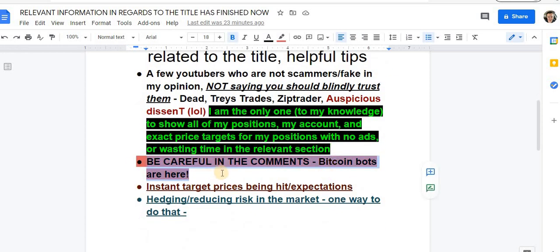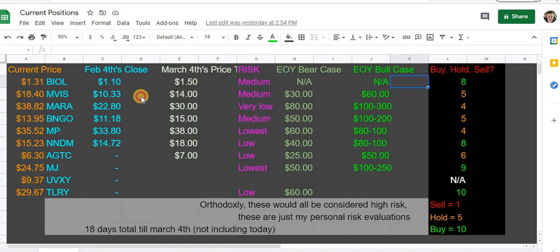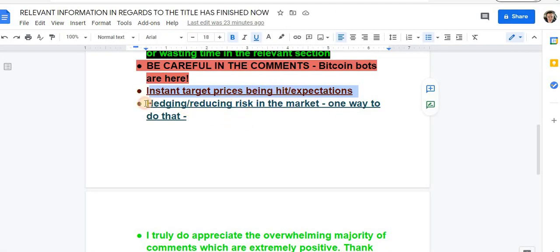Bitcoin bots are here. Be careful. Instant target price is being hit. Expectations: do not expect a micro vision every single time. Okay. We've already hit our price target. We hit that within the first week of my month-out price target. We hit that within the first couple of days, I think. Do not expect that every time, please.